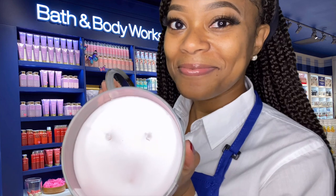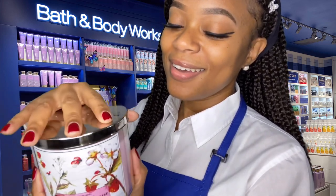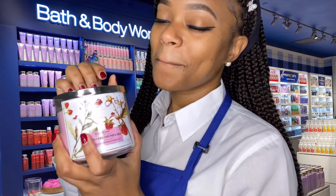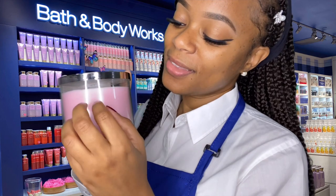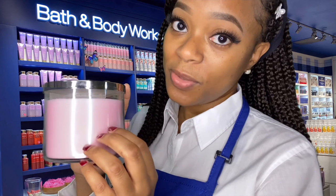And this is what the inside looks like. Yeah, can you smell it? It smells pretty good. It's so sweet, just like strawberries. So yes, it's a good deal. These candles last a long time because there's a lot in here. $17. Definitely you want to take advantage of the sale. I know I'm going to.